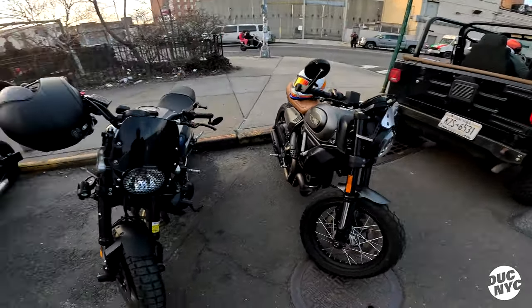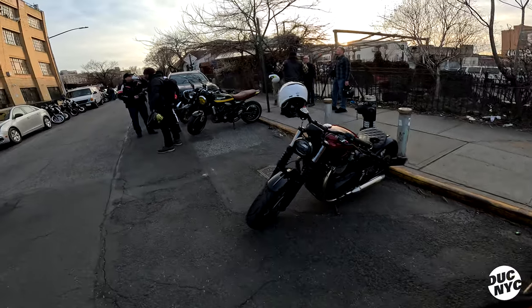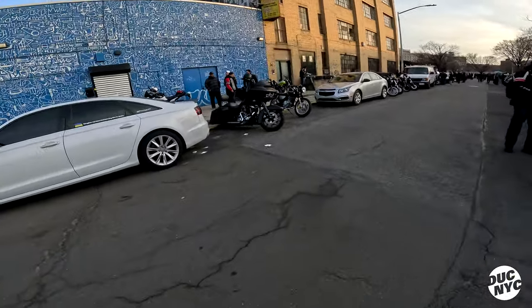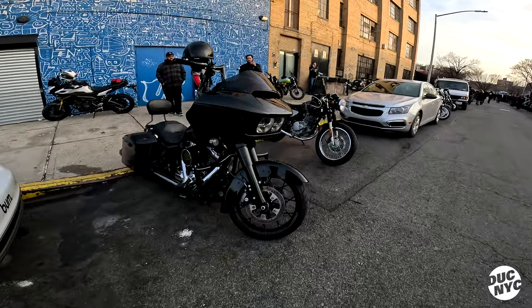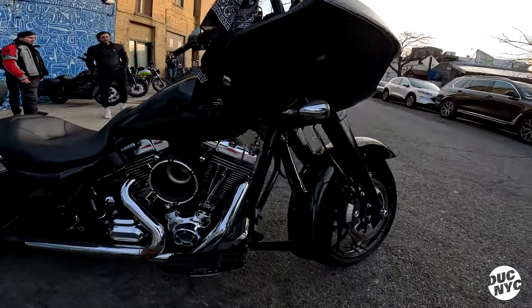Got the cute little scrambler here. Some Yamahas, some Kawasakis. We got a couple of sports bikes over there. The big Harley. Look at that.